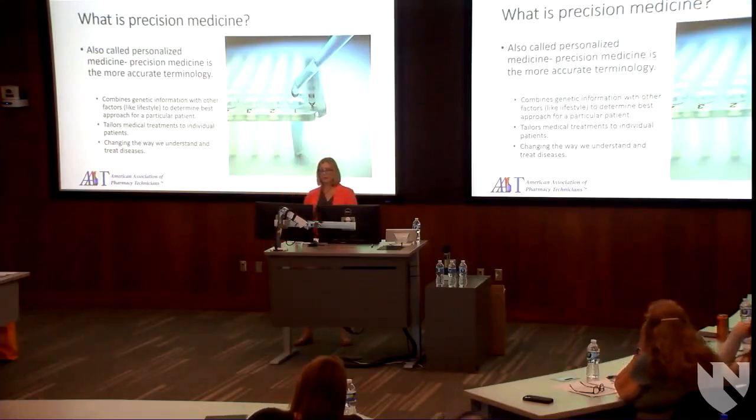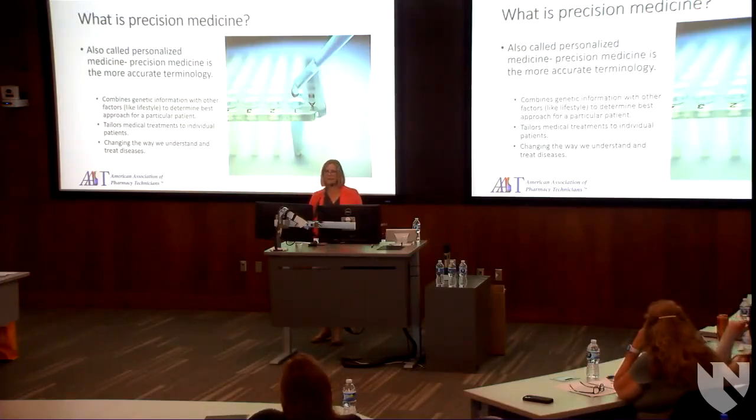It's also called personalized medicine, but precision medicine is a more accurate terminology. It combines genetic information with other factors like lifestyle, so maybe the patient's diet, to determine the best approach for a particular patient. Precision medicine tailors medical treatments to individual patients.